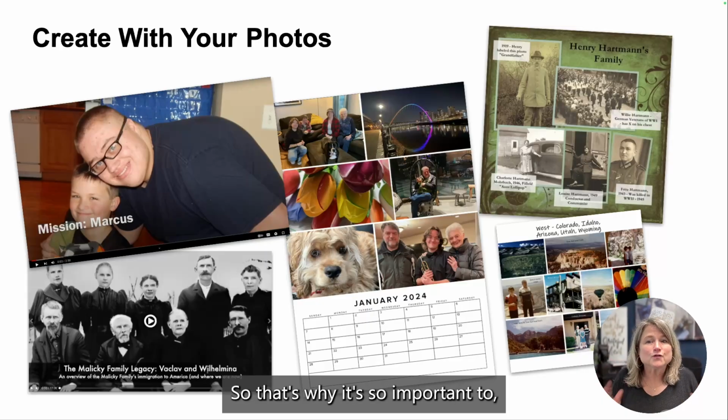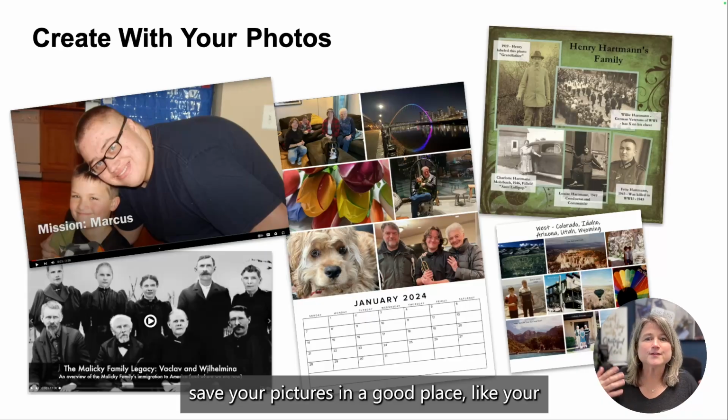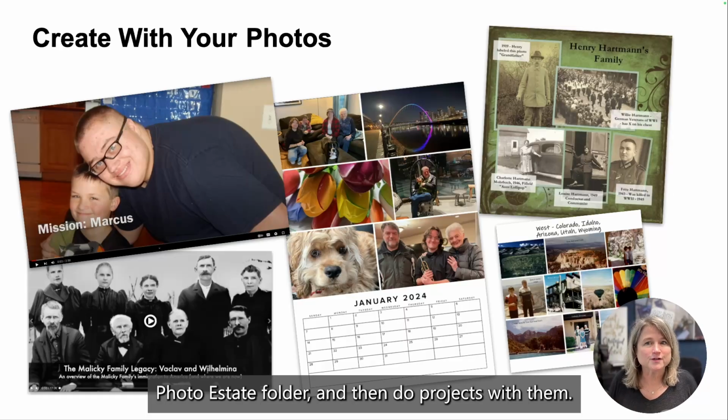So that's why it's so important to save your pictures in a good place, like your photo estate folder, and then do projects with them.